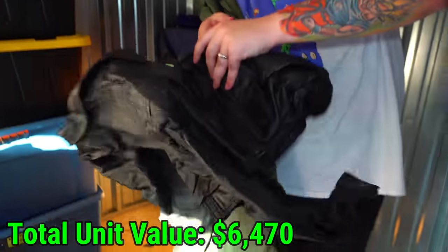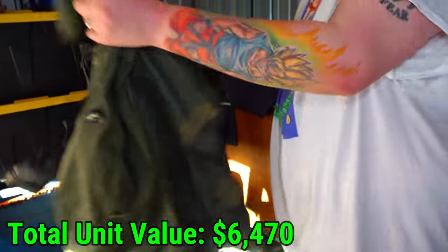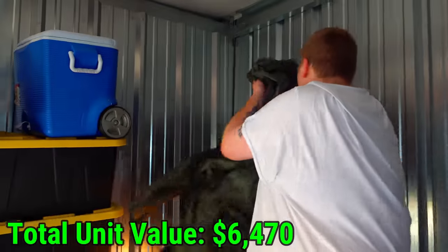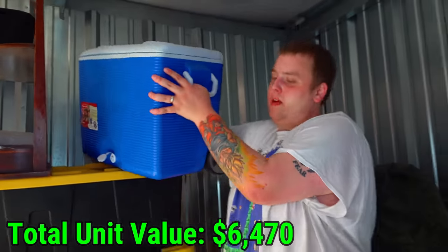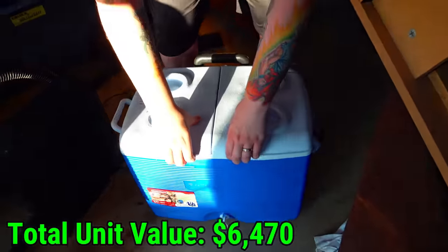This leather jacket is Hill and Archer, if anyone knows what that is. This one I'm gonna assume is something to do with military because of the green, so maybe a military jacket. Just gonna set them all up here. And that one fell, lovely. The sun's making it very difficult to record right now. We have a cooler, ooh, that doesn't seem empty. Let's see what's inside.